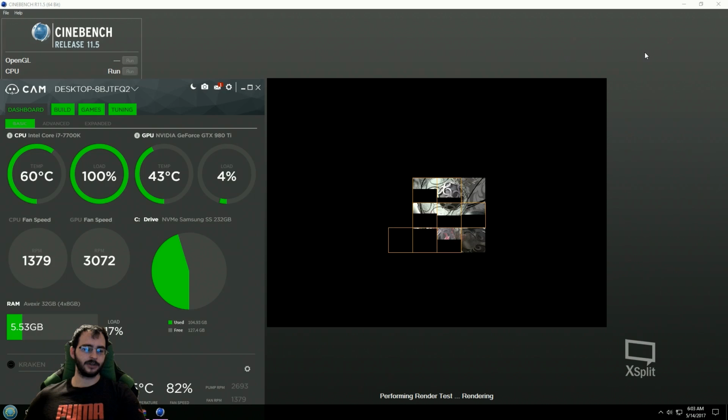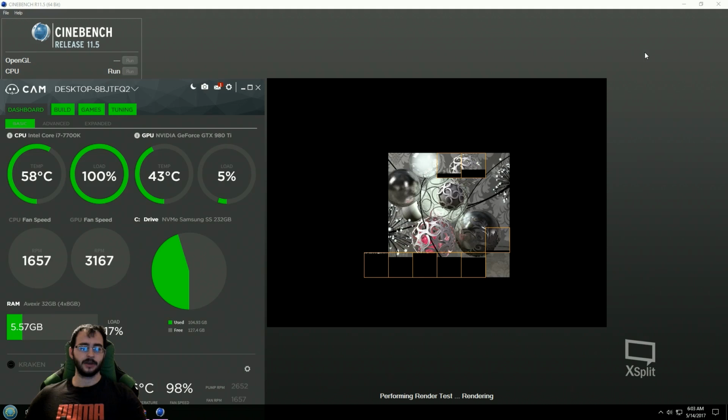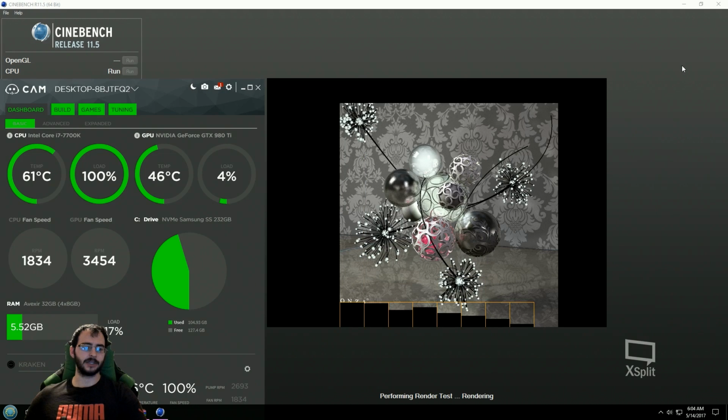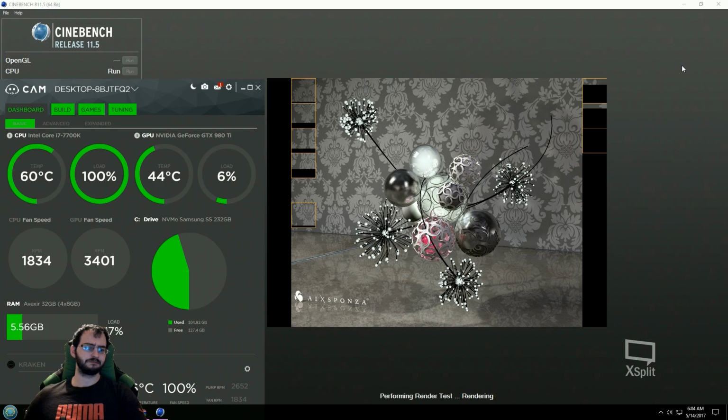60 degrees. You can already see a huge, dramatic difference. As soon as you go past 4.5, you start going up in temp dramatically. But as you can see now, I'm recording, everything's going, and the temps are nice. You know, these are safe. So these are good temps. Look at that, staying in the 60s. Those will drop even lower if I wasn't recording.